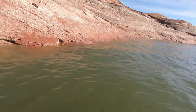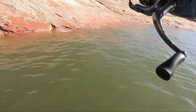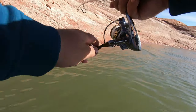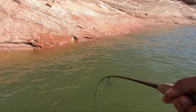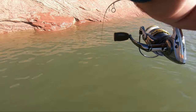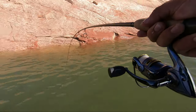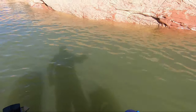It's pretty much gone on the neck. Oh, there we go. Got him. See that right on the drop, guys. Ooh, feels like a good one too. Rod bender. They all feel good though. I don't know, he's peeling my line. Probably. Oh, he wants to go under the boat. Oh, yeah. Big striper.